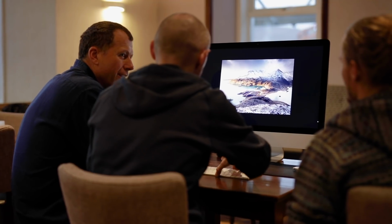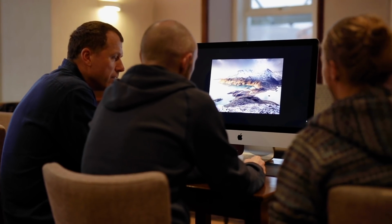Once we had chosen our favourite individual shots, it was then a case of getting together to argue out who had made the best decisions and finalise the top 10 images, which would be showcased for public voting on the competition website. Right, so we've got our top 10 now. We're all in agreement on that, on the top 10? Yeah, I think so, yeah.